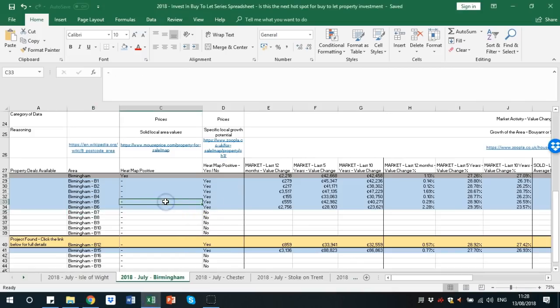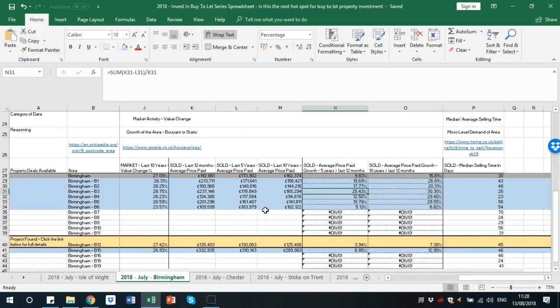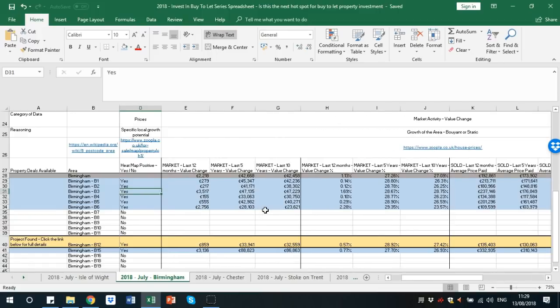So once the properties are past the first criteria, so Birmingham does pass the heat map positive test for us, and these postcodes do pass each of the postcode heat map area tests, these ones don't. Once it's past those, then we start looking at the data and seeing how that can play into the main stats that we're looking at. Now, there's a couple of stats here that we look at, so market prices and the sold prices, and then we have some calculations here that we've created ourselves to get some form of percentage values, and then also selling time. So we're just going to start here on the market values, and we look at the last 12 months, 5 years and 10-year change, both on market values and then also sold prices.